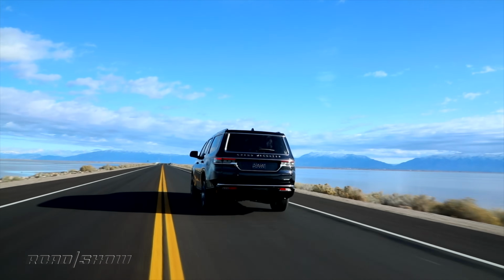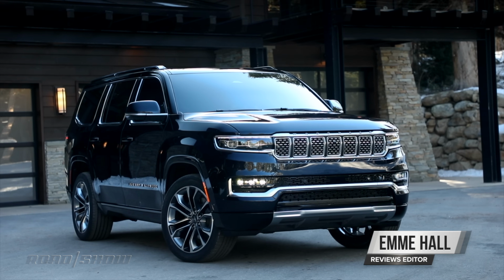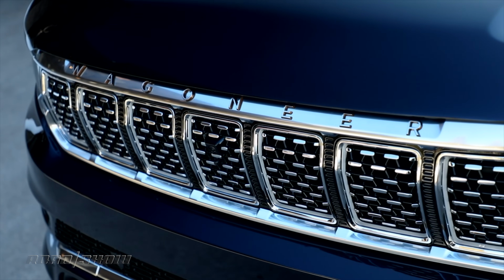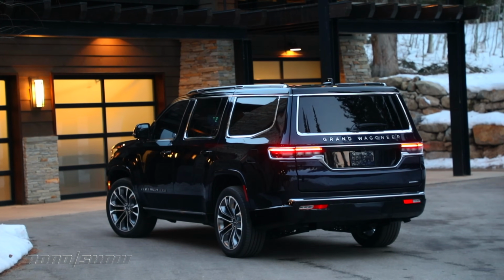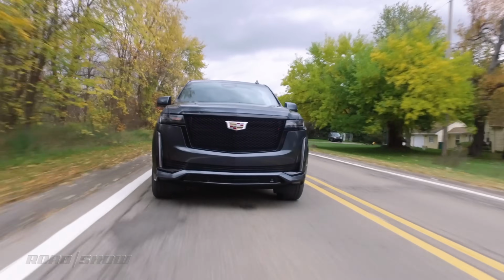The full-sized SUV market is getting another big boy entry in the form of the 2022 Jeep Grand Wagoneer. Now, I'm stoked to finally see an extra chonky Jeep, and the Grand Wagoneer is pretty fancy pants to boot. So let's see how it stacks up against one of my favorites, the Cadillac Escalade.